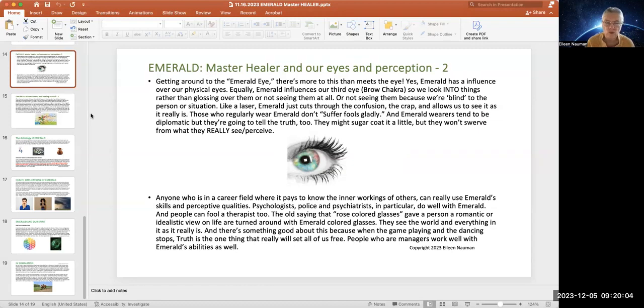Those who regularly wear emerald don't suffer fools gladly, unquote. And emerald wearers tend to be diplomatic, but they're going to tell the truth too. They might sugarcoat it a little, but they won't swerve from what they really see or perceive about themselves.